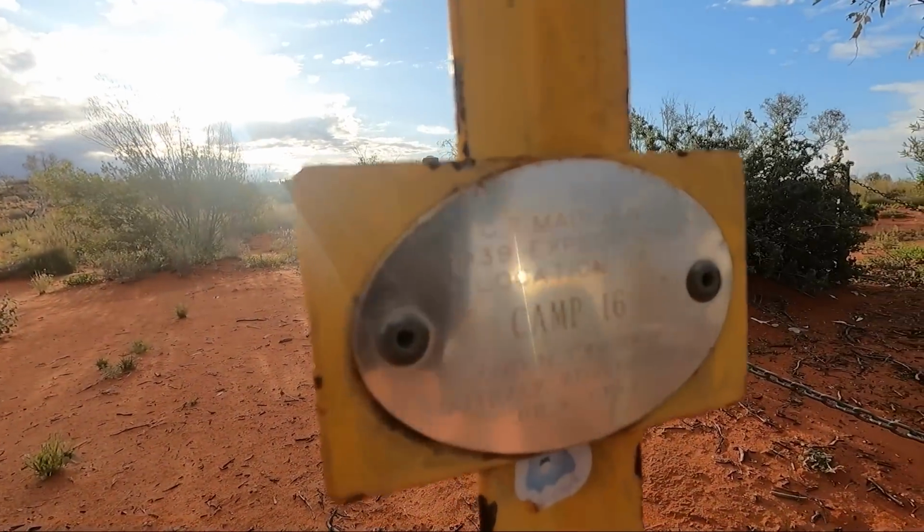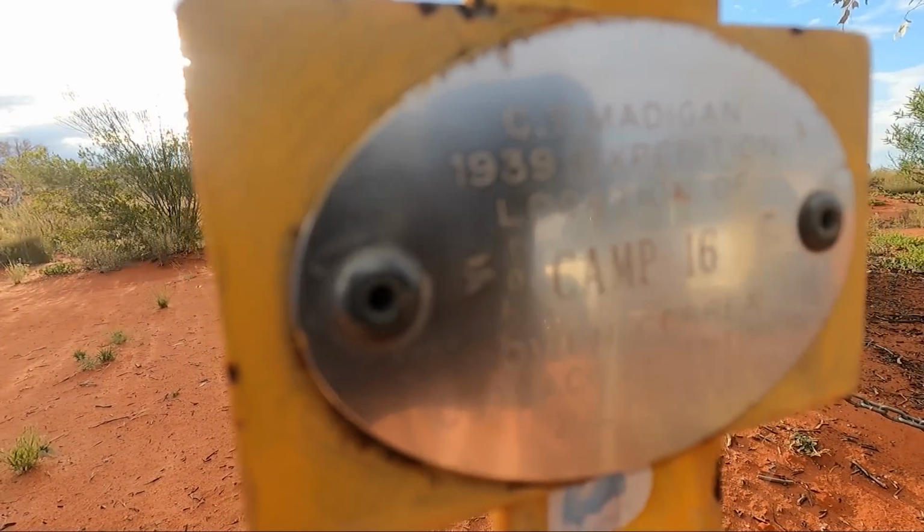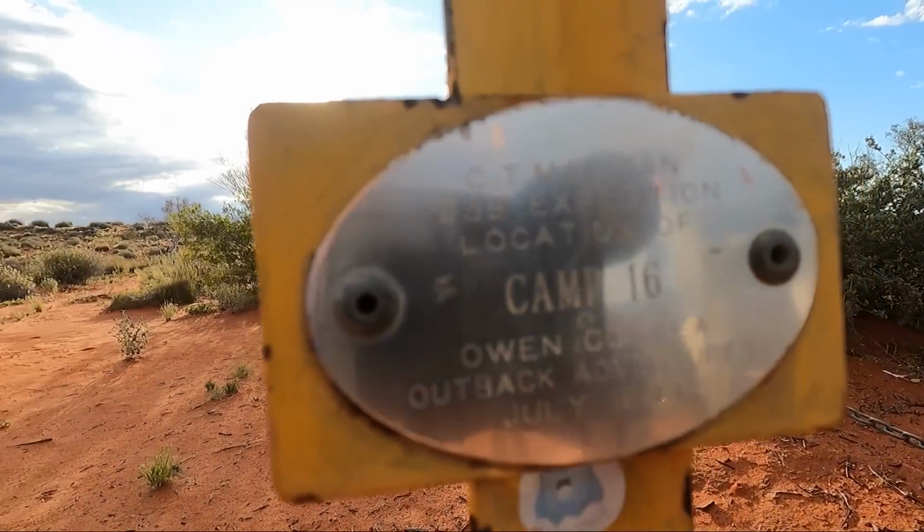Cecil Madigan camp number 16. This tree here was blazed by Cecil Madigan. Was it blazed by Cecil? Yeah, in 1939. Yes, it says that on the plaque. What does blazed mean? Well, it was some sort of inscription put into the tree, but it's all grown over. You can't actually see it anymore.